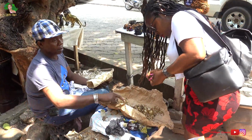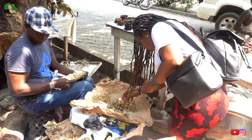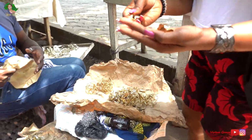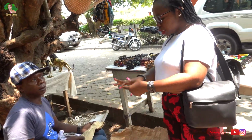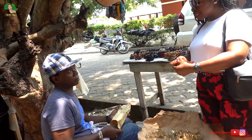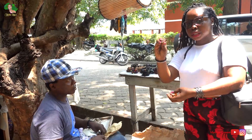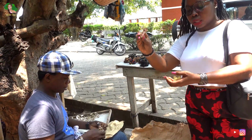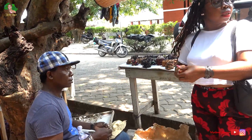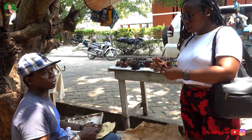So, where is the other one? Yeah, so these are some of the rings. How much do you sell it? This one, last price, 10,000 CFA. 10,000 CFA. Hey, guys, this is 10,000 CFA, and that's also like 10,000 naira. Hey, it's expensive.